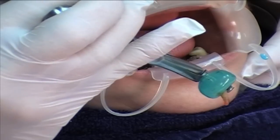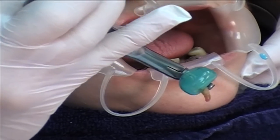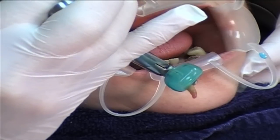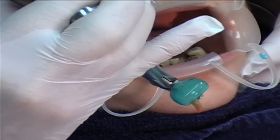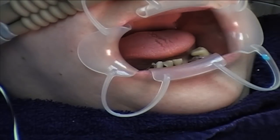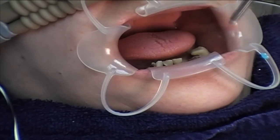Now granted, this is an anterior tooth and, you know, what's the big deal? It is a big deal. There's not a lot of tooth structure there in some of these teeth, and you can see there was no physical force at all with my hands or my arms. It really is magic, and it's something that I truly appreciate as a tool in the office.